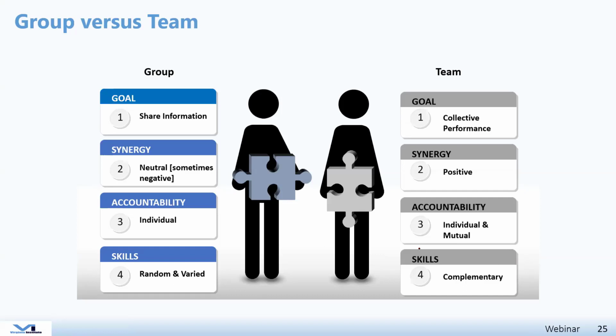Under a team, the skills are complementary, which means that the project team members complement each other. It means that they complete each other. They complement each other's strengths. If I am good at one area and another project manager is good in another area, we complete each other. But under a group, the skills are random and vary.